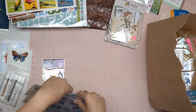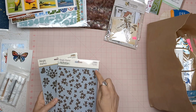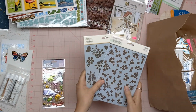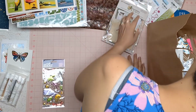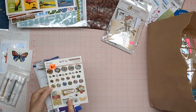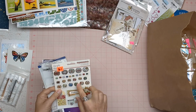Oh, more stencils. Got butterflies and flowers, and it looks like they're wildflowers. I was going to say, I thought they were butterflies. But again, I can use these over and over again in my art journals. Simple Stories. I have to figure out which vendor I got them from. The Simple Stories vendor, yeah, must be. Was that over where I got the dollar stuff? Because that's where I remember these brads.